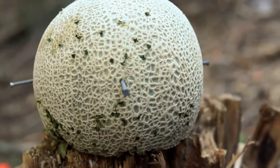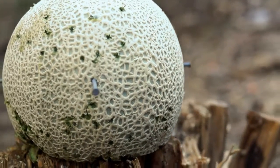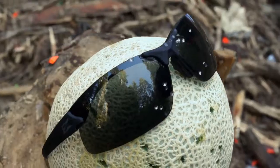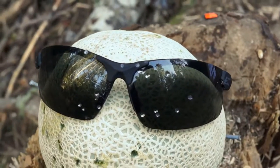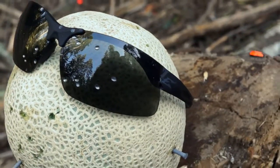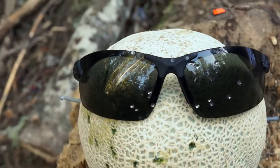Damage report on the cantaloupe is pretty clear. There are 2 places with no damage from shotgun shot, and that's where the lenses were. And the glasses themselves, we did lose that right lens. It came out of the frame, but I was able to pop it back in. There are obviously dents in the lenses and some dents in the frame, but nothing went through. Nothing more really than just dents in the surface. No cracks. Doing pretty good.